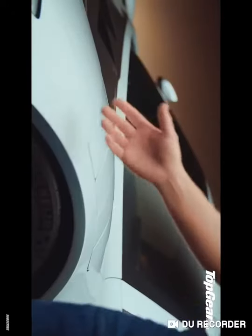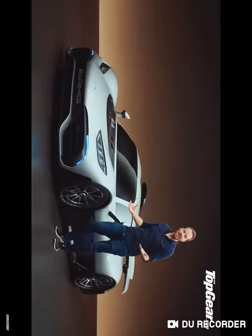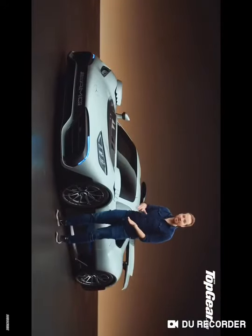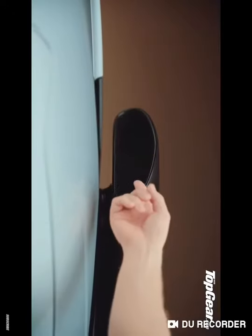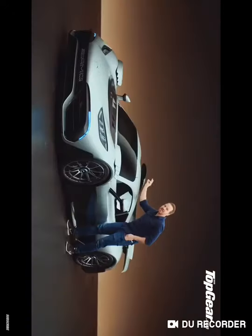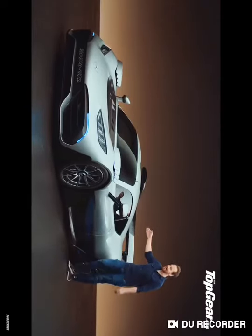Up here we've got these vents, these flaps in the front wheel arch which stand to attention in maximum attack mode, just like that, and increase downforce over the front axle. Moving along, we have the engine intake sitting up here on the roof, but it's no longer flush with the bodywork. There's actually a channel that runs underneath it.